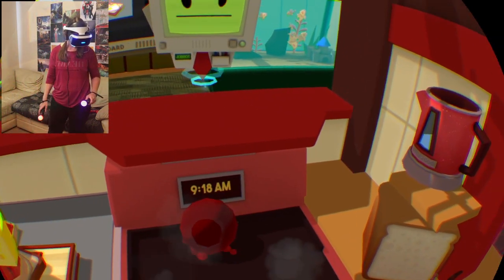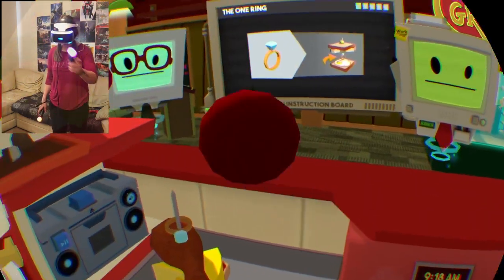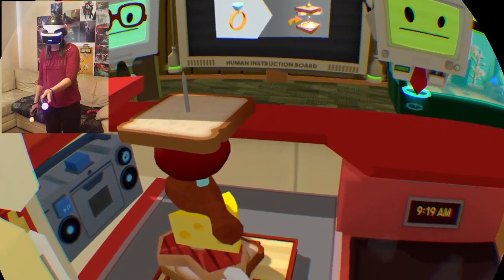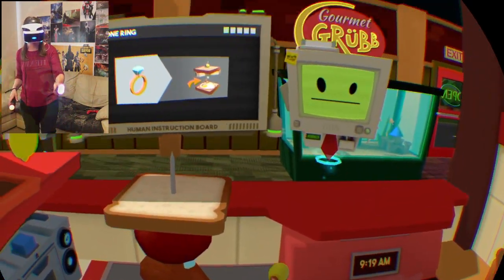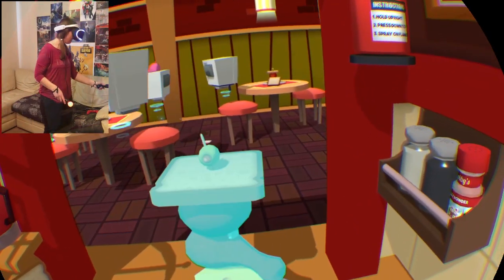And a tomato. There you go. Cook a tomato. Tomato's ready. And another slice of bread. Shut these things. So I have done... Oh, the olive on top. There you go. Perfect. Oh, that's great.